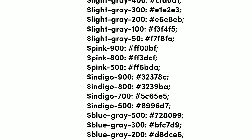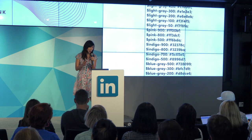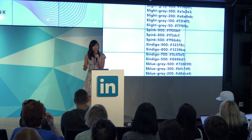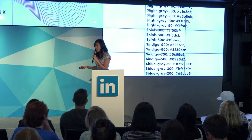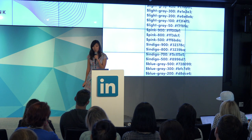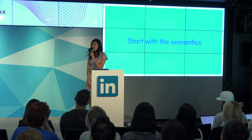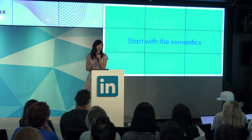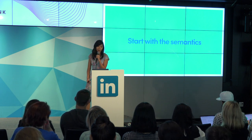So we saw this and we were like, okay, before we can tackle anything, we have to figure out how to even be able to communicate with each other. So we needed a single color vocabulary if we were going to have any long-term consistency. And I think this is something that Mike touched on as well. So what did we do? We started with the semantics. And I think it's par for the course that any good design system solution starts with the semantics.